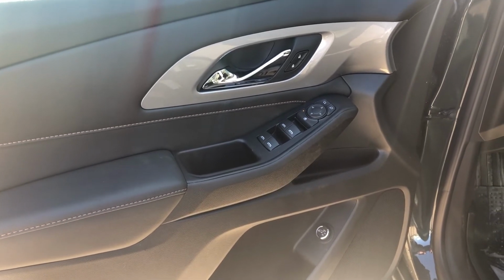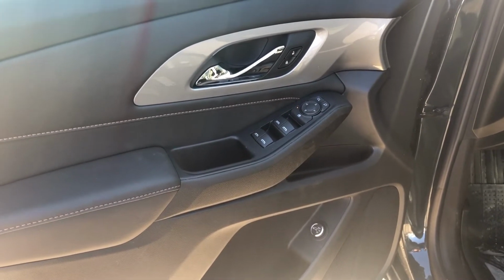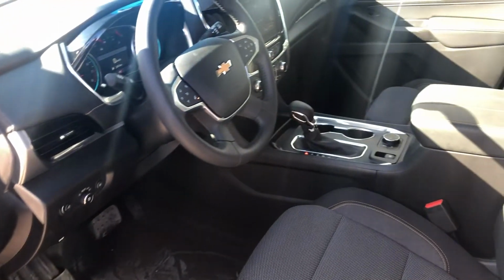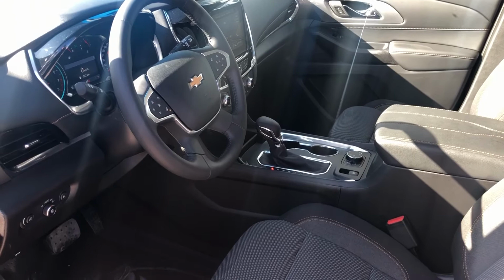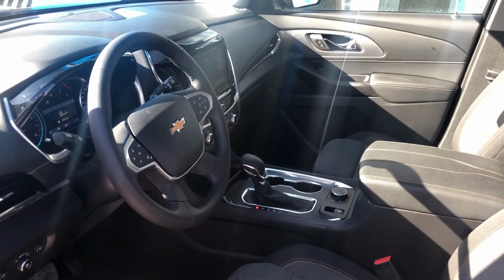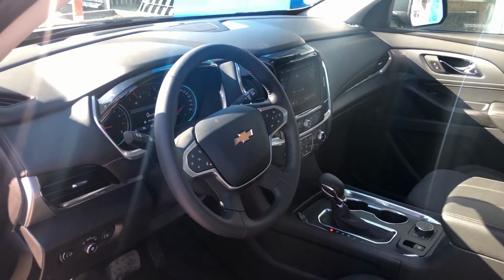Moving on to the interior of our LT Traverse: power windows and door locks, power liftgate. This vehicle has cruise control, front collision alert, heated front seats, also a heated steering wheel, automatic transmission, Bluetooth.